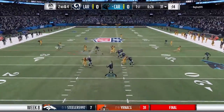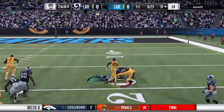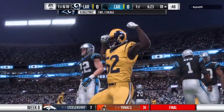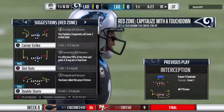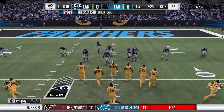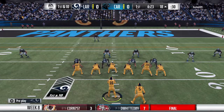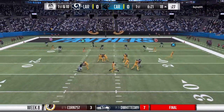Here's Newton now on second down. Into heavy traffic, and it's intercepted. Picked off by Alec Ogletree. And he is going to bring this back inside the 20 to the 18-yard line. Certainly not how they envisioned ending their opening drive here in the first quarter. Too many ones in this play. First quarter, first drive, first interception thrown. And that last one, that hurts.